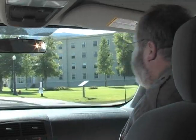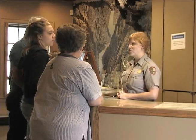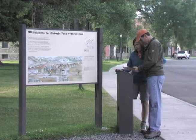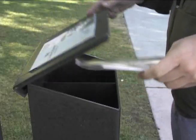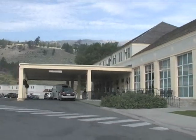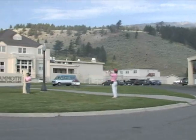As you pull into Mammoth, be sure to stop at the Albright Visitor Center and check out the museum. Rangers there can answer your questions and offer advice. A self-guided tour of historic Fort Yellowstone begins just in front of the visitor center. Be sure to look for self-guiding trail brochures in posts at the beginning of many of our trails. In the Mammoth area, you'll also find a hotel, a store, food services, and a gas station.